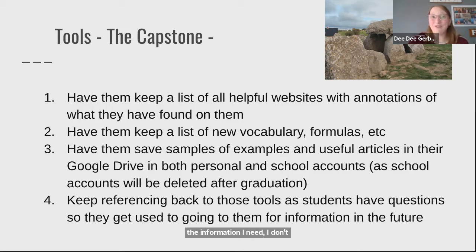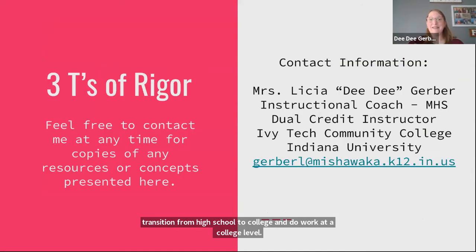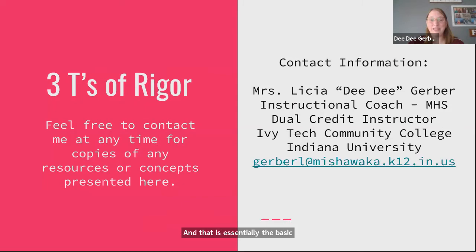I don't want students to have to do that, but I do want them to know that they're not getting the information that they need or they're not understanding it well enough. So using these tools, learning when they understand something and when they don't, or when they're getting the information that they need, becomes important. And by being able to review, by scaffolding things up, by learning their tools section, hopefully I'm giving them the tools that they need in order to really transition from high school to college and do work at a college level. And that is essentially the basics of the 3 T's of rigor.